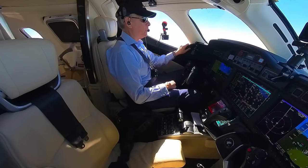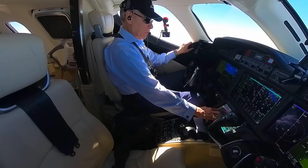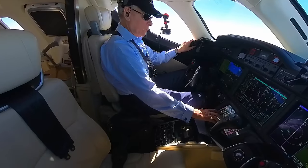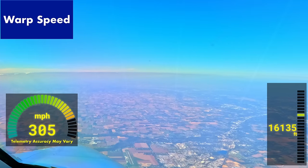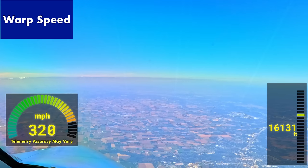I'm going to request the RNAV 30 approach into Gary. Okay, I'll see what I can do with Southbound. Create that waypoint.